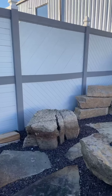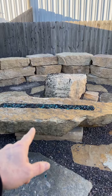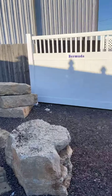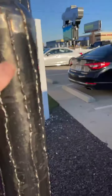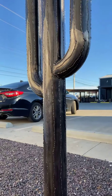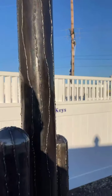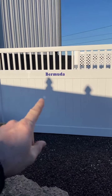So let's flip this around real quick and give you a walkthrough on the what do we do. There's a fire boulder, believe it or not. I think it's pretty cool. Some outdoor landscape stones built into a patio. This cactus actually was built by Vintage Iron Designs in our shop. So crazy. Built this cactus from scratch out of steel. Anyways, here's fence. Let's talk fence for a second, right?